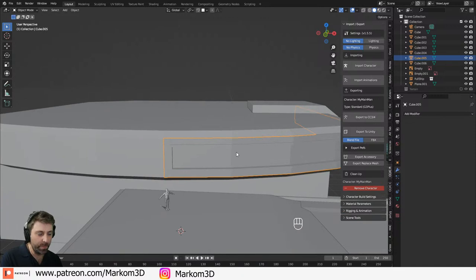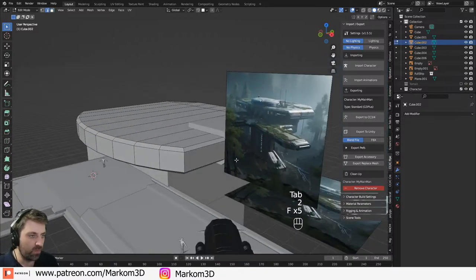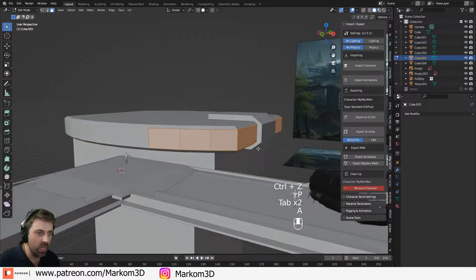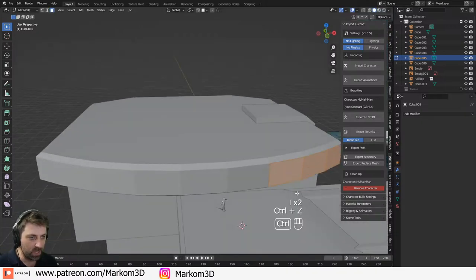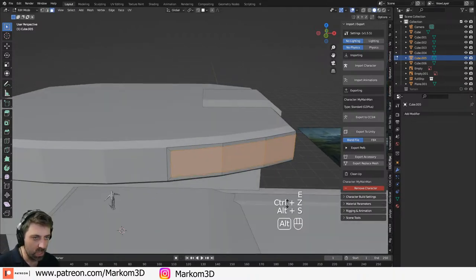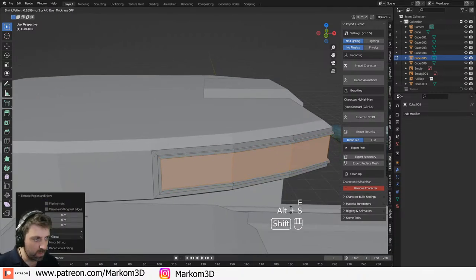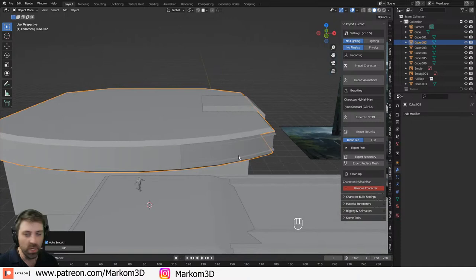Delete. Start again. And I only want these three windows. Select, P, separate by selection. Let's grab all that. I to do an inset, and we'll do this again. I to do an inset. E to extrude. Alt S. Oh, fine, like so. I. There we go. And so now we've got that. I'm just going to right click, shade auto smooth. Let's select this, auto smooth, just to make it a little bit smoother.